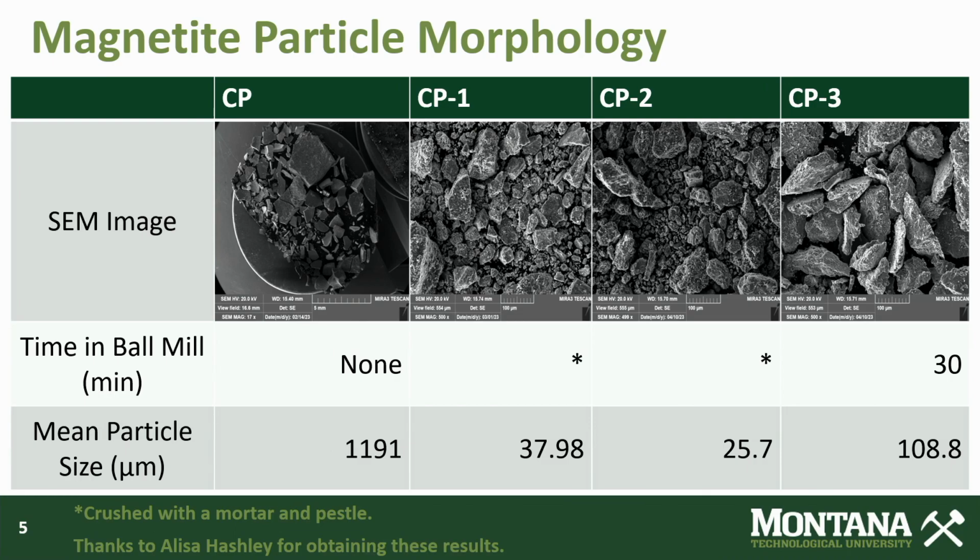Further, she prepared magnetite by co-precipitation, indicated by the CP. So CP3 was obtained by placing our resultant co-precipitated magnetite chunks into the high-energy ball mill and ran for 30 minutes. CP3 was not properly ground in the ball mill, but instead formed a thick film on the bottom of the mill canister. Removing the sample resulted in large flakes instead of fine particles as seen in the SEM image. Therefore, CP1 and 2 were ground using a mortar and pestle. So even though we had a 91% decrease in size observed for CP3 at that 30-minute mill time, we did see larger decreases in size, 97% and 98%, for the mortar and pestle ground magnetite.